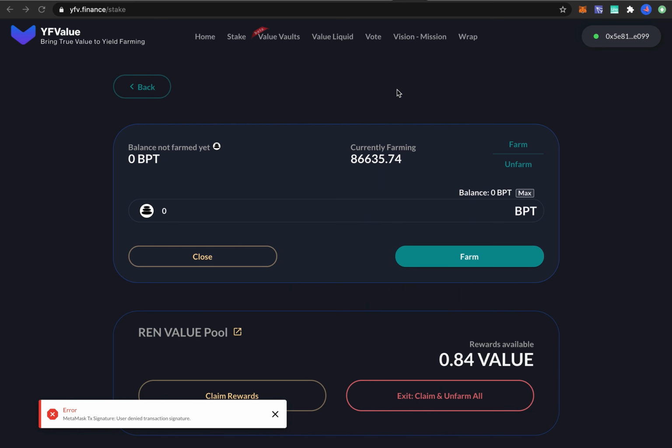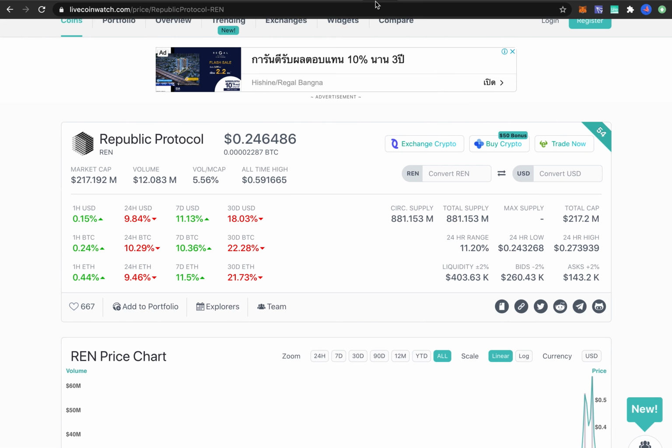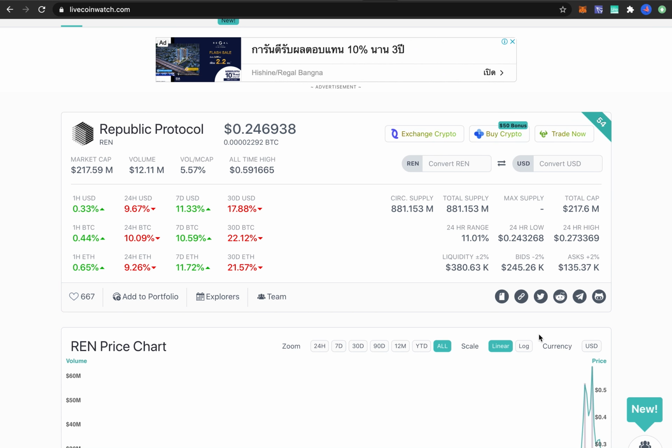Then you start farming these tokens, and as you can see here, I already since yesterday earned 0.84 value tokens. So that's currently about $6 per day, and I put here like $4,000 so far, and I will put more later on today, because I'm bullish on the REN token, just because it already dropped so much, but the actual usage for the renBTC or the REN minted coins is getting higher, so I'm bullish on this chart as well. So that's basically my short assessment of REN protocol, as well as how you can use YFV.